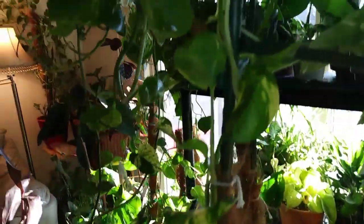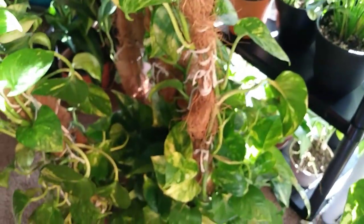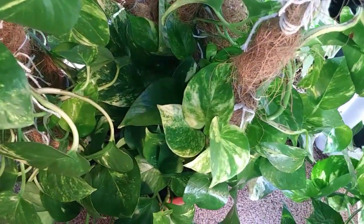This is, of course, my big golden pothos. You guys have seen her in a haul. This is my big golden pothos baby, and I wound up trellising her on this huge trellis. These are tomato stakes, garden stakes that I got, and I wrapped them in coco coir, a coconut lining, those linings that you get for your baskets and stuff. She's got a 5-part trellis.